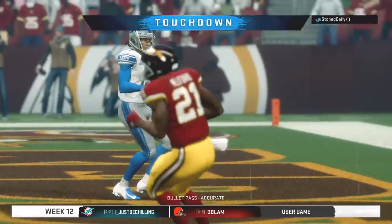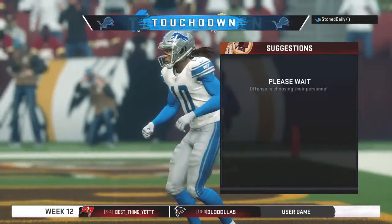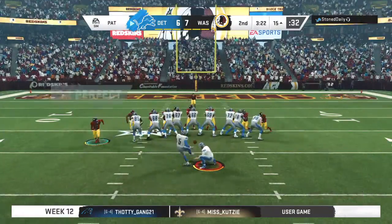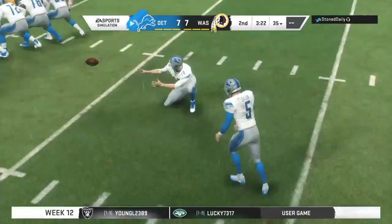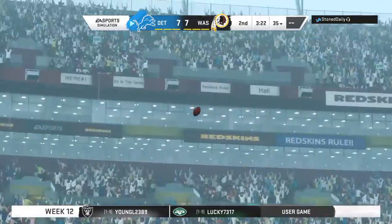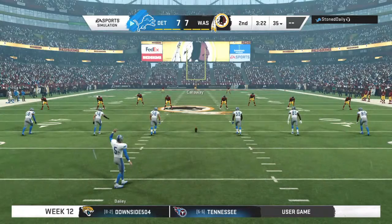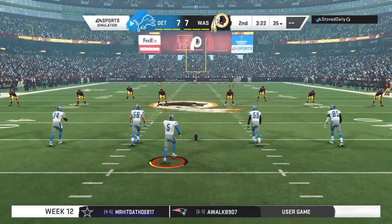And he'll get into the end zone. Touchdown, Detroit. DeAndre Hopkins with touchdown number 8 on the year, as they are now on the board here in the first half. They got the extra point, and we are tied at 7. So all even at 7 now as they kick it away.